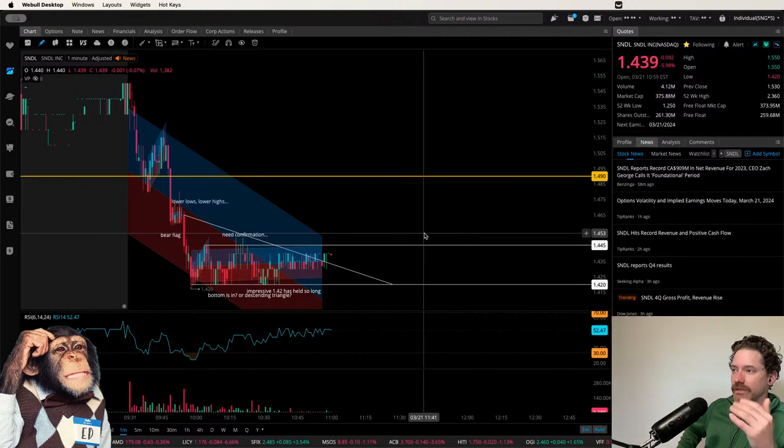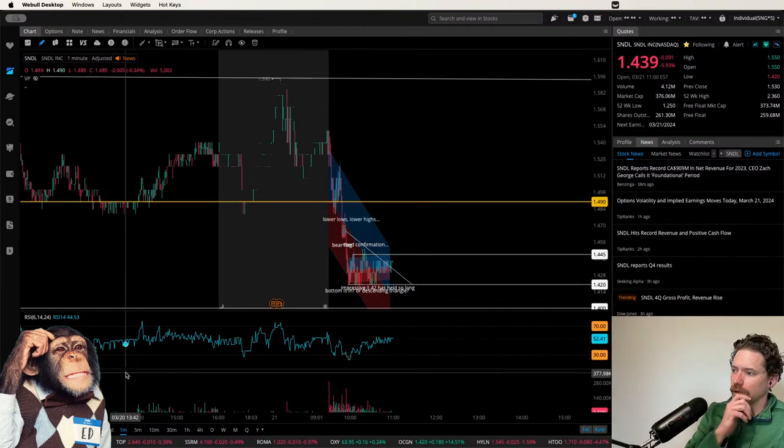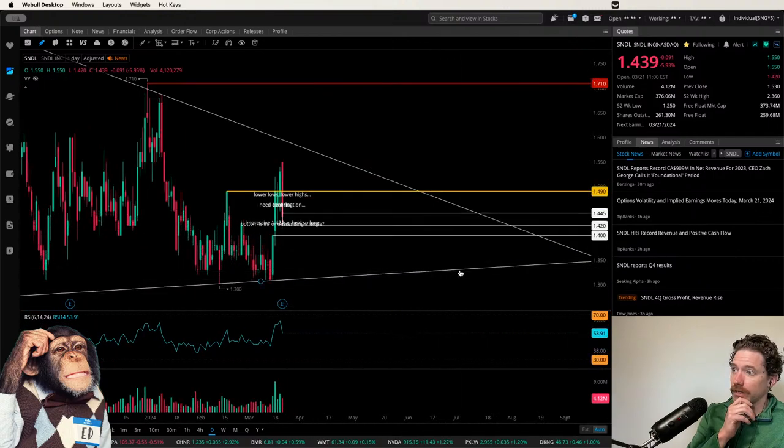This is something I need to get better at, not just averaging into a small position. I'm going to establish maybe a quarter position at 137, 135 would be the next level, 133 would be the next level. And then if it breaks below, let's see, I'm going to switch. I just like looking at the daily chart, sorry.